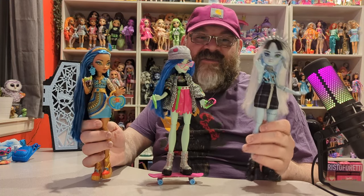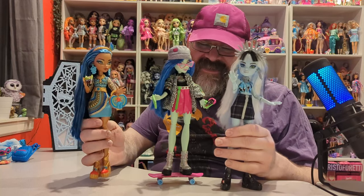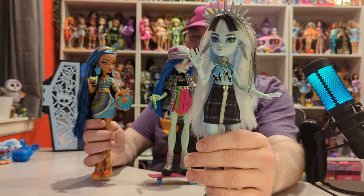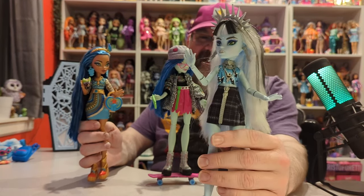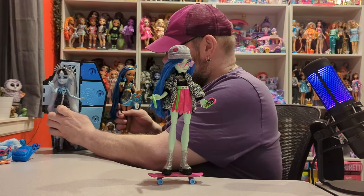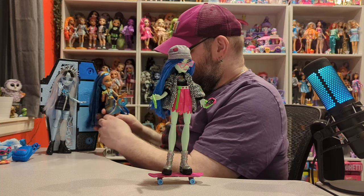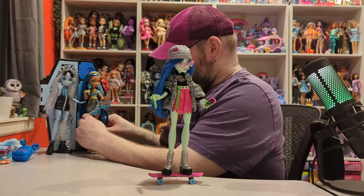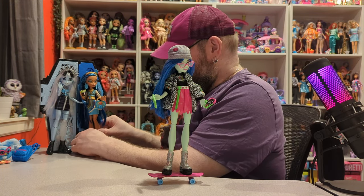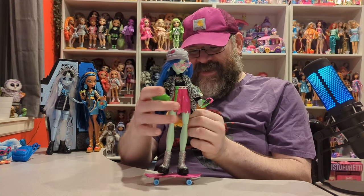And, of course, Frankie. Gotta love Frankie. I love Frankie in the cartoon, in G3 especially. And, you know, I don't know much about Ghoulia, but after opening her doll, I'm definitely a fan now. Which at first I wasn't, so I'm really glad that I picked this up.